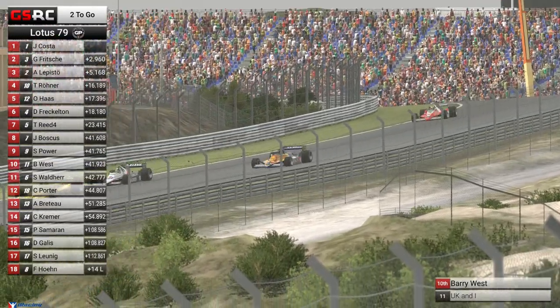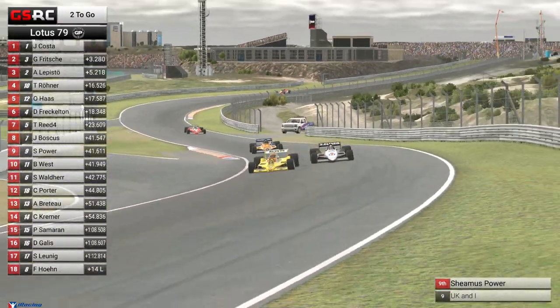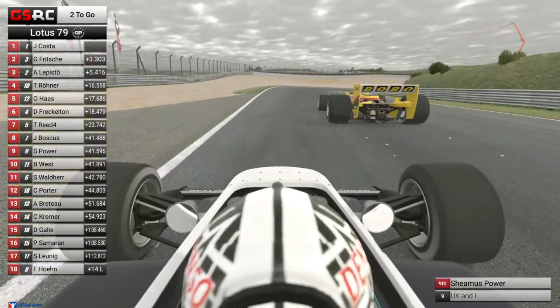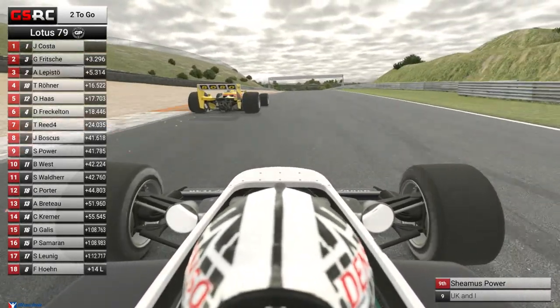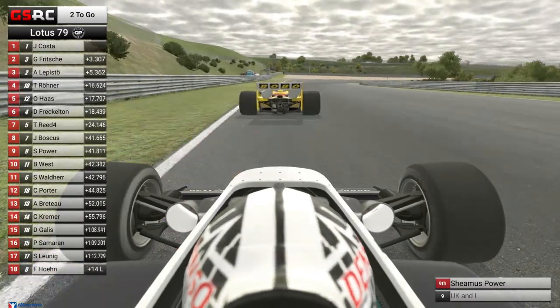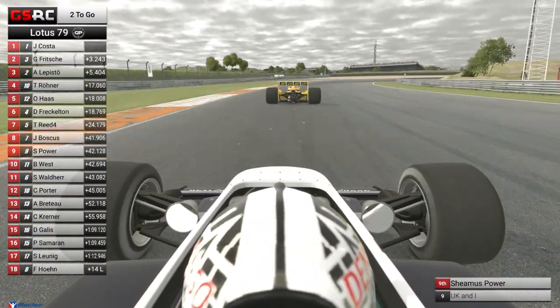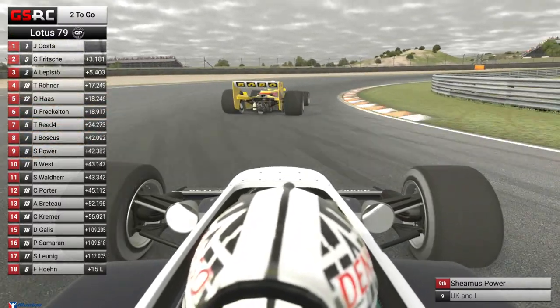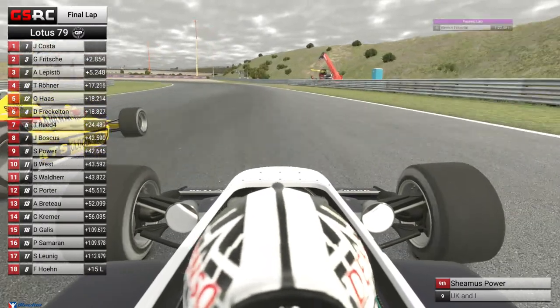And here's Seamus Power forcing his way through. Holy smokes, got the run out of turn three, and he's going to try to keep on moving forward on Boskus. He's finally got around West. He's still right on the tail here. He smells blood in the water. Seamus showing that patience is indeed a virtue. All he needed was Jean-Francois Boskus to slow up his rival, and that's when he could make the move.